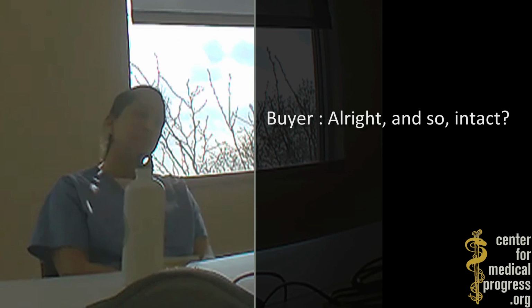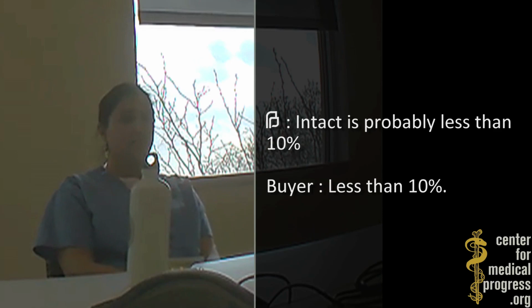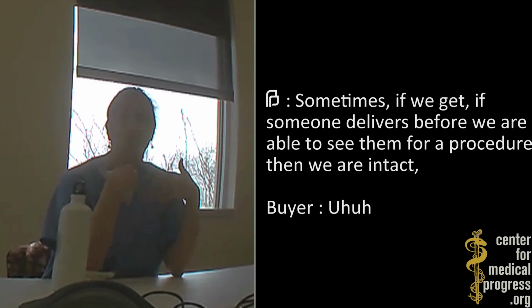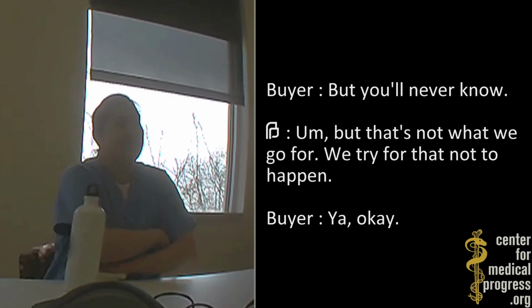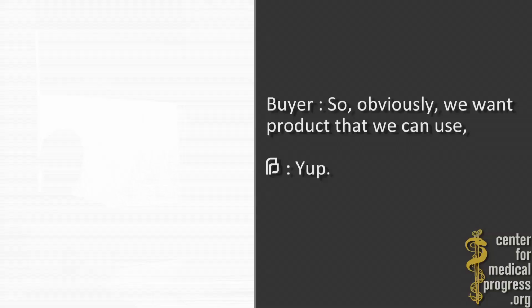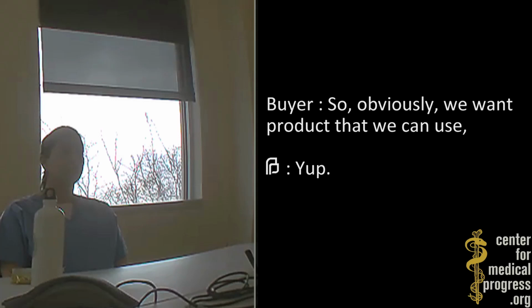Intact. So we do basically DNEs. Intact is probably less than 10%. Sometimes if someone delivers before we are able to see them for procedure, then we are intact. But you'll never know. That's not what we go for. We try for that to not happen. So obviously we want product that we can use.